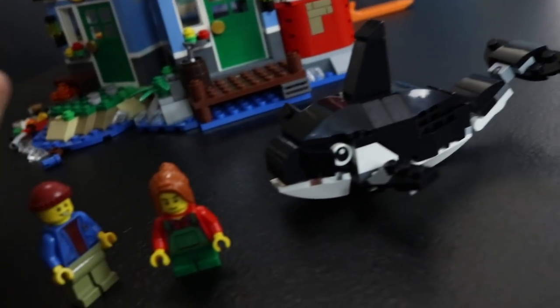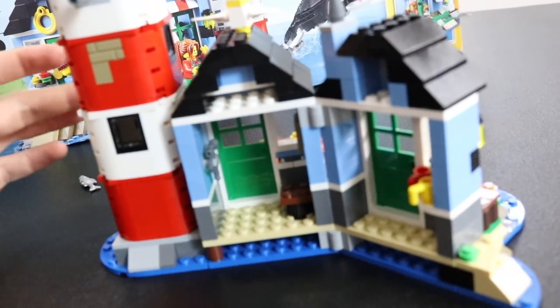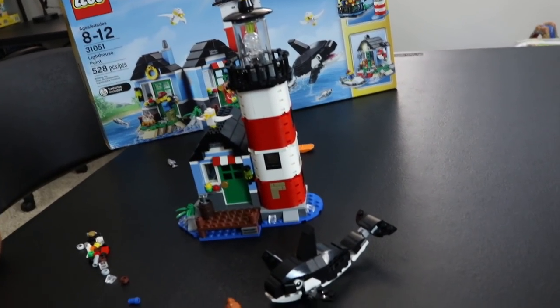We've got the Orca, we've got our minifigures, which I got fixed up for Clarkman. This thing again is very small. Here's the inside of it. Again, nothing too crazy here. This seems like a lot smaller set than what I anticipated, and that's probably my biggest complaint about this. But the good news is that this is finally built. It's off the backlog, and I'm just happy to have it done.